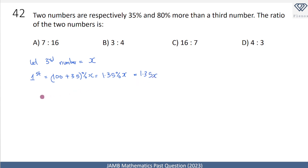Now similarly, we've been told that the second number is 80% more. So in this case, it's just going to be 100% plus 80% of x, and that is 180% of x. Now to convert 180% to a fraction, that's just going to be 1.80x.